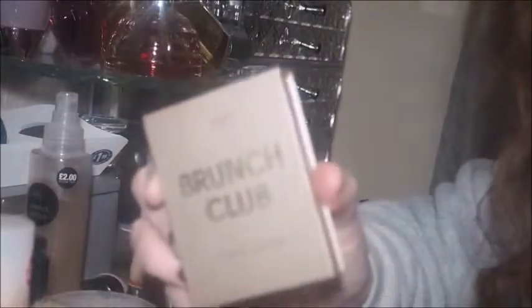It's just a really nice blush. Then we have this PS Brunch Club Highlight. Didn't use this either. This is so pretty. Let me see if I can do you a swatch. So that's what that looks like. Oh, look at it. It's just stunning. So I'm going to keep that in.